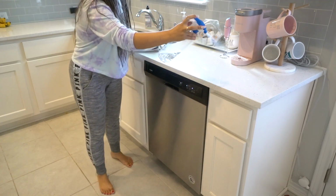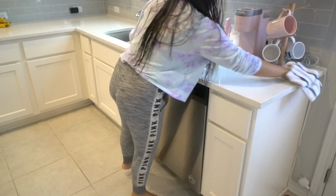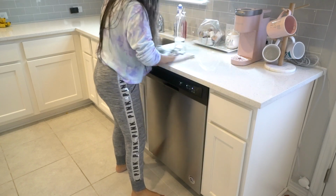I'm also using the Miss Meyer's all-in-one cleaner, so I decided to go ahead and use this bottle because I think it's way better, and I got it from HEB for like $4.